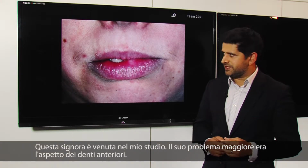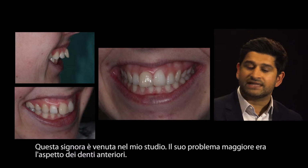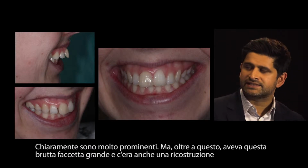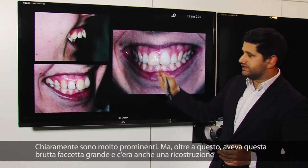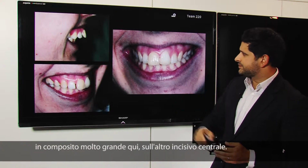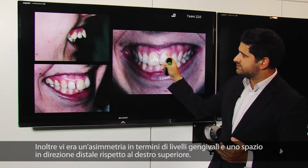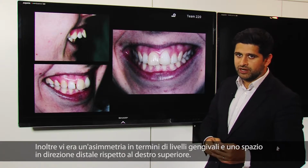This lady came to see me. Her main issue was the appearance of the anterior teeth. Clearly they were very prominent, but in addition she had this large, ugly veneer over here. In addition, there was also a very large composite over here on the other central incisor. There was also asymmetry in terms of the gingival levels and a space distal to the upper right one.